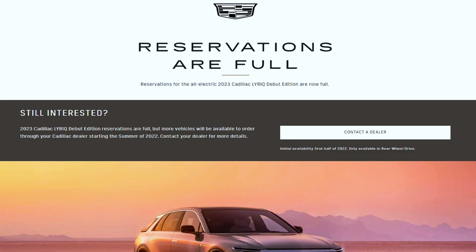Today we're going to be taking a look at the 2023 Cadillac LYRIQ, Cadillac's first all-electric vehicle. Now the LYRIQ's going to launch in second quarter of 2022, so we're only about 4 or 5 months away. Cadillac offered reservations, pre-orders, back on September 18th, and the LYRIQ sold out in about 10 minutes. Now, we don't know how many of the debut editions that Cadillac was offering of the LYRIQ, but that's still good that they sold out so quickly.